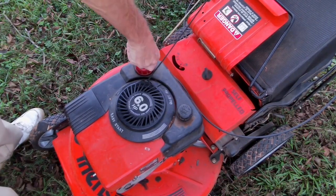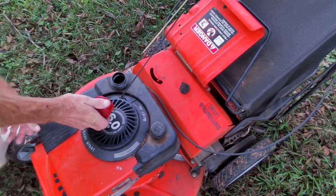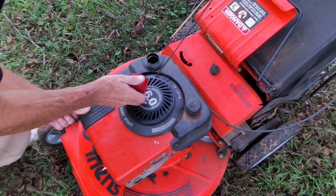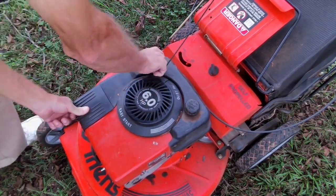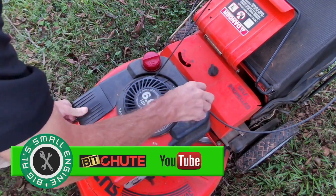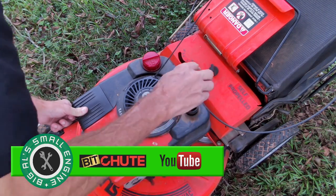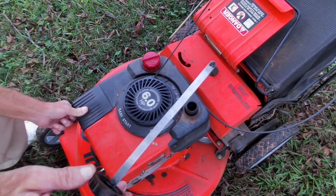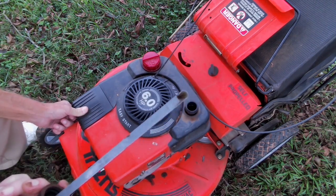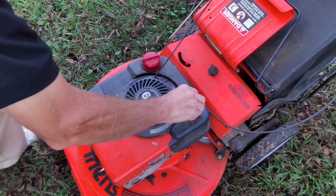Okay, checking the fuel tank. Seems to be fairly dry. I don't really see anything. The oil, well, it's low and black. I'll add a little to that. That'll be good enough to see if it will at least fire off.